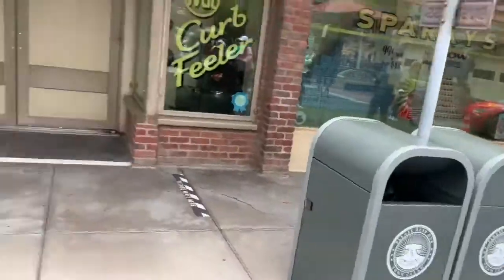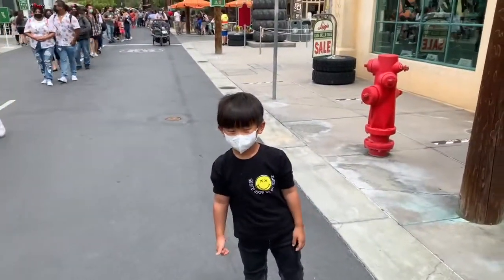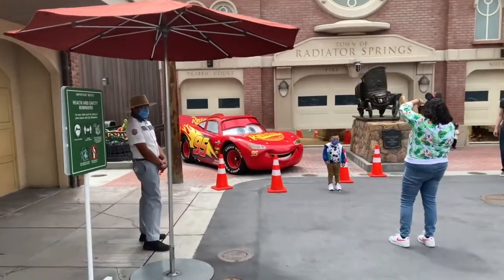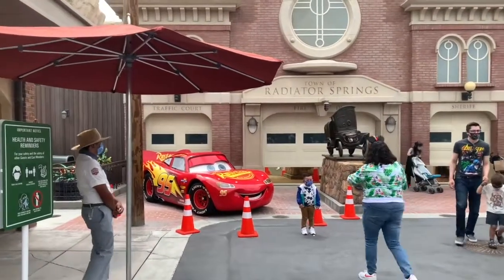Dadgum, check it out. We've got a Lightning McQueen sighting. Oh, Isaac loves Lightning McQueen. It was his first love. Hey, Lightning. Ka-chow.